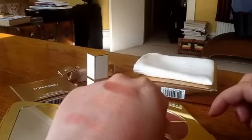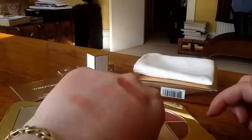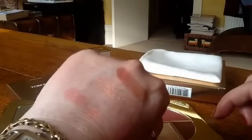So many facets. Maybe going to be quite difficult to wear on the eyes. I don't know. I'm going to have to do some experimenting, but as a multifaceted colour, it really is gorgeous. If, like me, you like your shine.